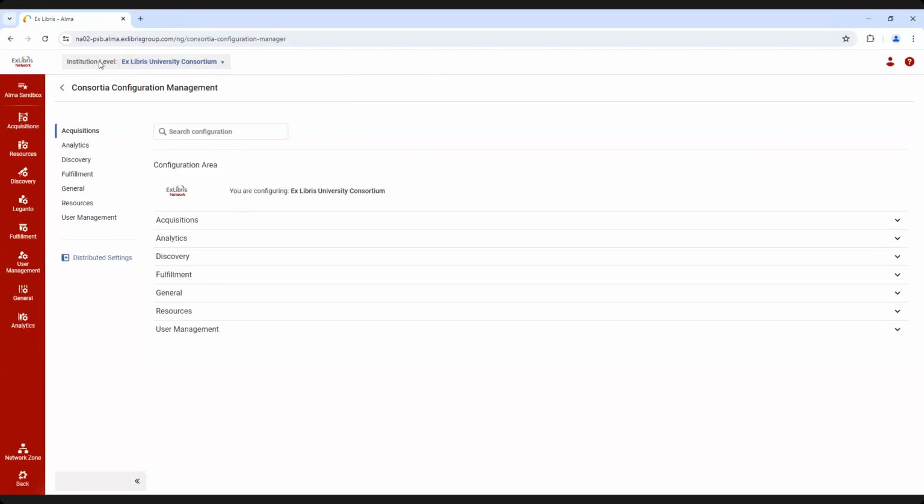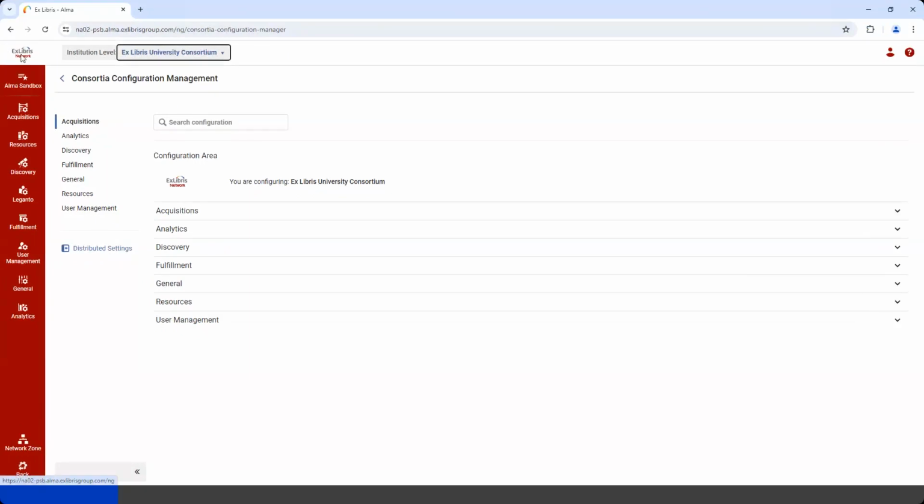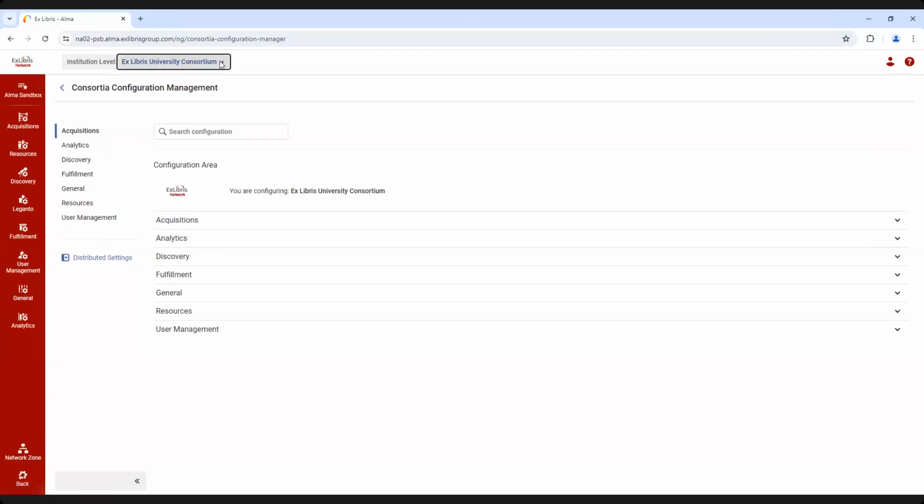So you see here that out of the box, when you open that dashboard, you have institution level, and the default is the network zone, the consortia environment, meaning currently you are configuring the network zone configurations, okay? And when you open that, you have a list of all the members in the consortia. Remember, you always stay within the network zone, so the network zone icon will remain persistent in any phase of the workflow you are doing. You change what you are currently configuring in the dropdown, so either the network zone configurations or any of the members, okay? But the default, you will be presented with the network zone configurations.